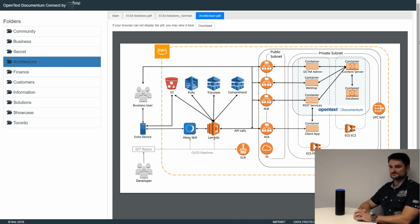The Amazon machine learning services Comprehend, Translate, and Polly are used to provide additional functionality like language detection, content translation, and reading out the content in various languages. Different language versions of a formatted Office document are created using containerized Ghostscript and LibreOffice. The application you are currently viewing, as well as all Documentum backend modules, are running in Docker containers in Amazon ECS, which are partially managed by AWS Fargate. The development process for the Alexa skill, the Lambda functions, as well as the container build processes are highly automated.